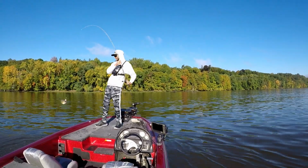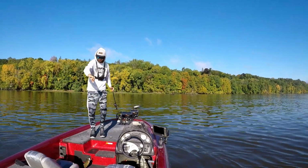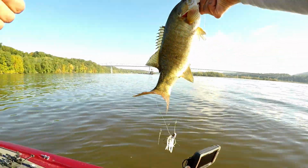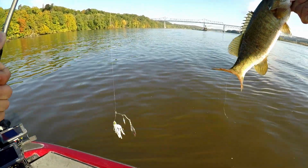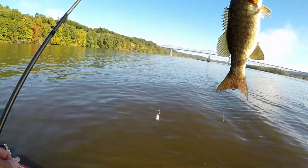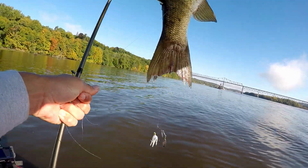Oh, it's a smallie. Nice. Not a giant, but first Hudson River bass is smallmouth. He crushed it. Probably 2 pounds. He's got the length to be a lot bigger, but he's just really skinny. That was cool. Tied on a spinnerbait and got bit.